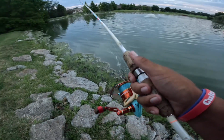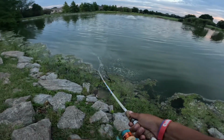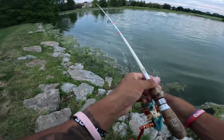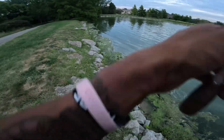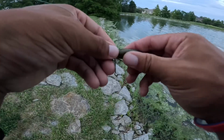I'm gonna try to keep filming when it gets dark, see if I can get some of that top water action for y'all. But I don't know how well y'all be able to see.